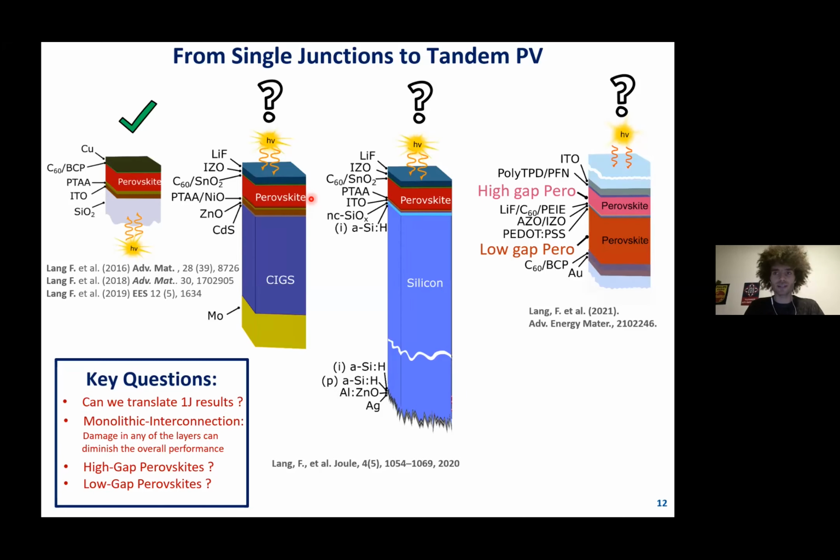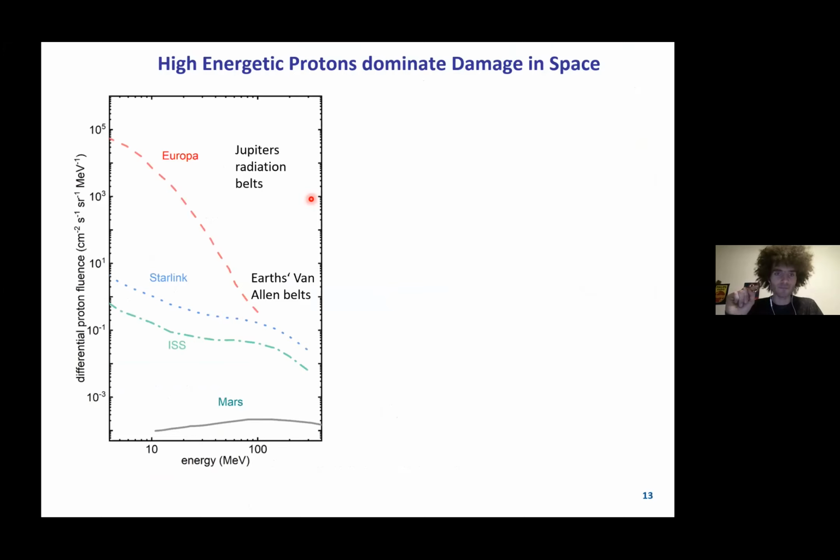Before starting into that, let's take one more step back. And I'd like to speak about the high energy particles in space. So damage is mostly dominated by high energetic protons. And there it depends in which orbit you are.